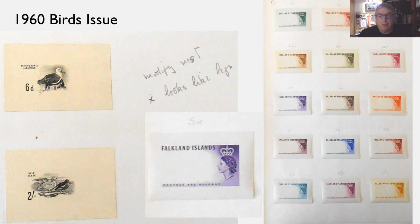And finally, just above this purple stamp that I've pulled out and highlighted, you can see 5d written above it. Well, the issued set actually had a 5½d value, which sounds a very strange value, but during the design stage, the foreign surface rate changed from 5d to 5½d. And that changed on the 1st of April 1959 during this design phase. So that's why instead of a 5d stamp, the islands issued a 5½d. So a single stamp could pay that foreign letter rate.